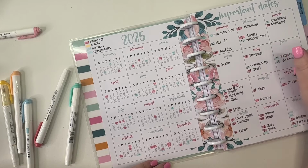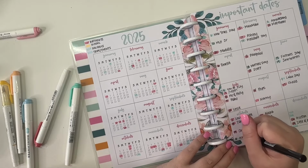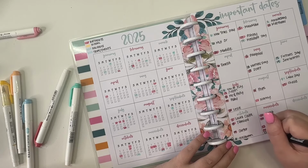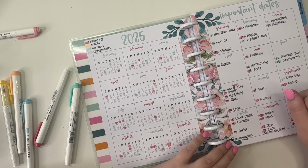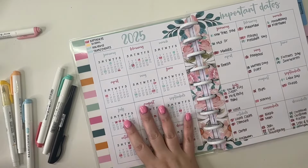1st is Labor Day. 31st is Halloween. 27th is Thanksgiving. 24th, 25th, 31st, Christmas Eve, Christmas Day, New Year's Eve. So then I could come in here and highlight school stuff next.